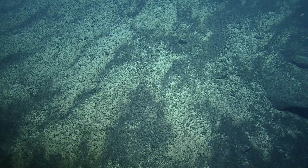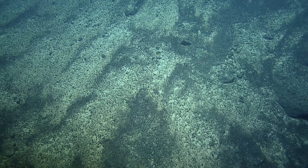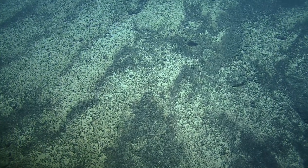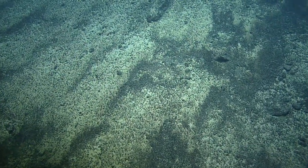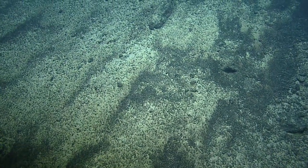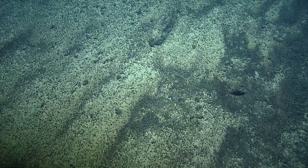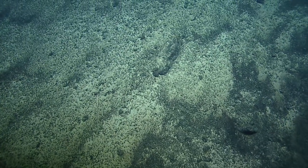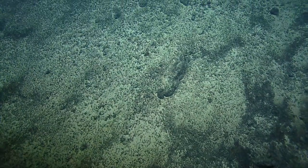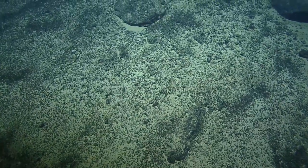We saw a little bit of corals there and some sponges on that last little boulder there. I'm really hoping that as we continue up this mountain or the seamount, we're going to see a lot more coral. Yeah. Be like last night where we took the survey.